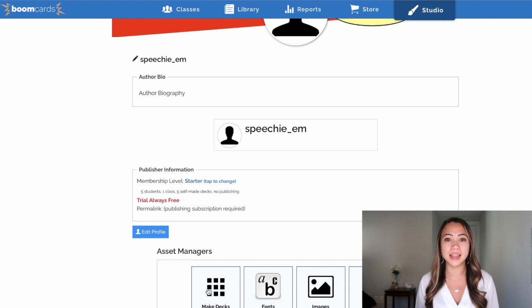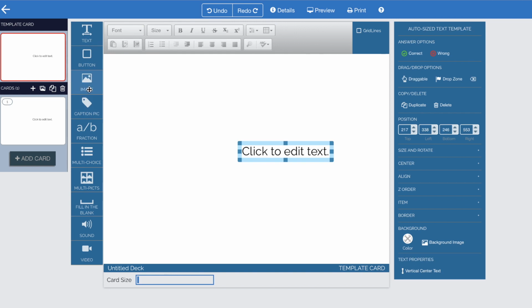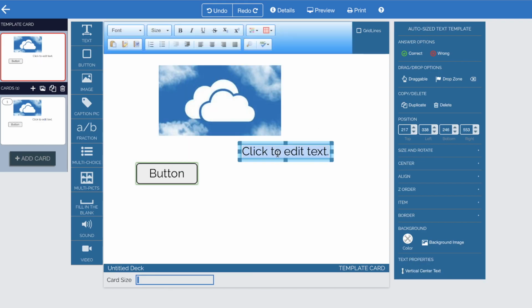You go into the decks and hit make your own deck, and then there's a whole bunch of options that you can play around with. You can add pictures, you can change the background, you can select which answer is going to be right or wrong, or where you want to drop it. So that's a different video in and of itself, but I wanted to let you know that sometimes it is helpful just to make your own.